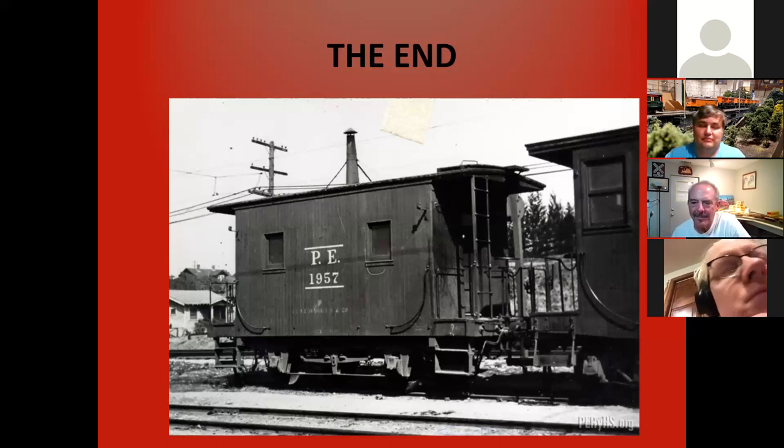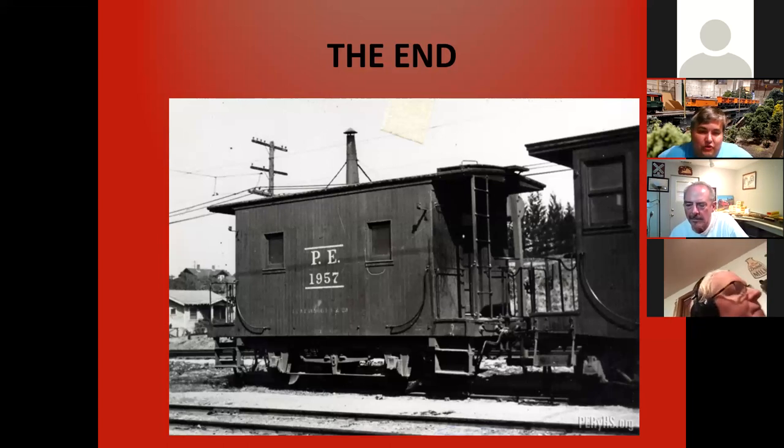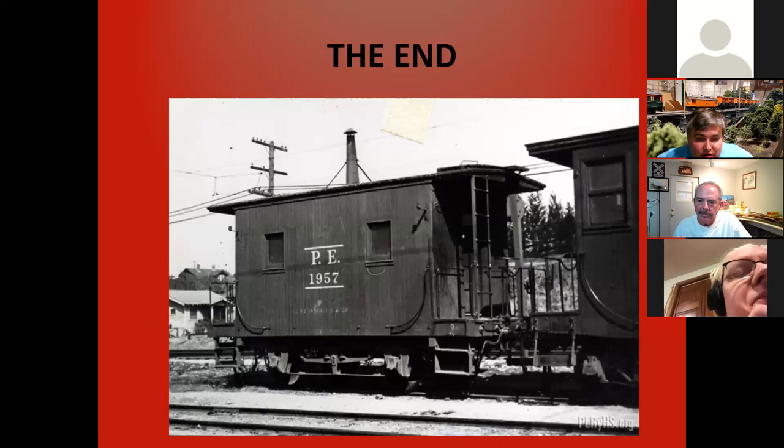What year was that when the railroads had to have the headlights on all the time? The late 50s, mid 50s? I would think it was probably somewhere in the mid 50s. At least from what I've seen, and again, I'm just using the North Shore as an example because that's what I model, it was basically the 56, 57 time frame. You've seen them on all the time.